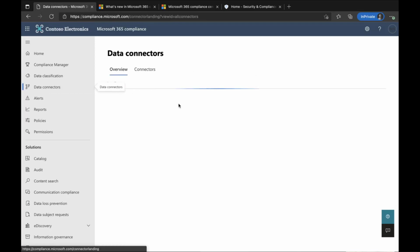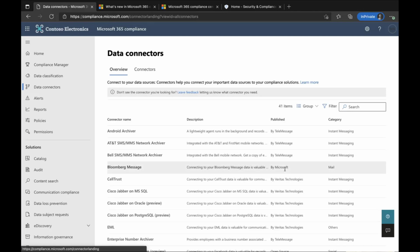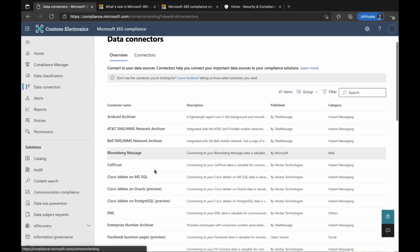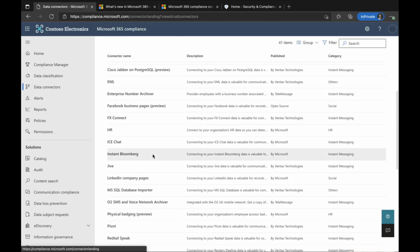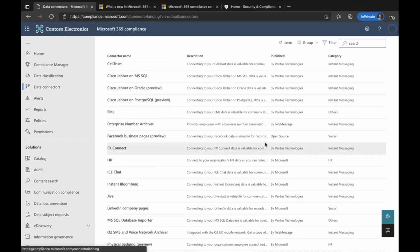So that's data classification. We have a data connections section, or connectors, shall I say. And in here, we can get an overview of, when it loads, the connectors that are available to us within our Microsoft 365 Compliance Center. And this relates to third-party content, obviously, as you can immediately see. So we've got connectors here that we can choose and configure for things like Android, Cisco Jabber, Facebook Business, all that sort of stuff, broken down by category. So instant messaging, social, HR, that sort of thing, Jive.